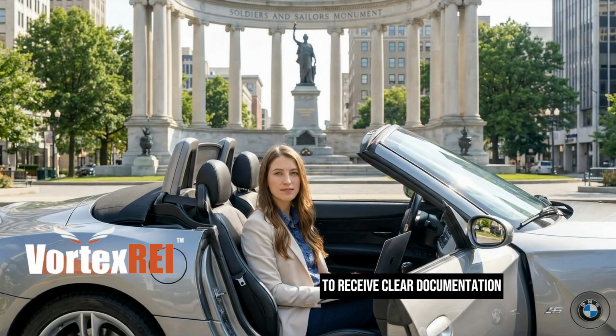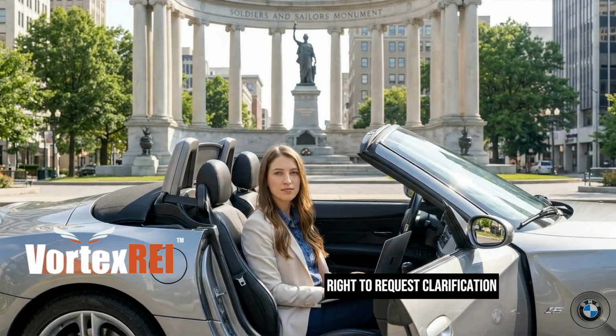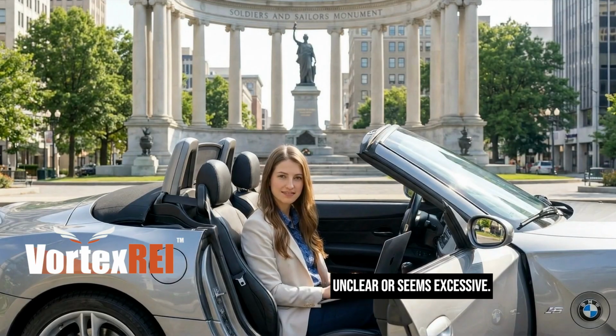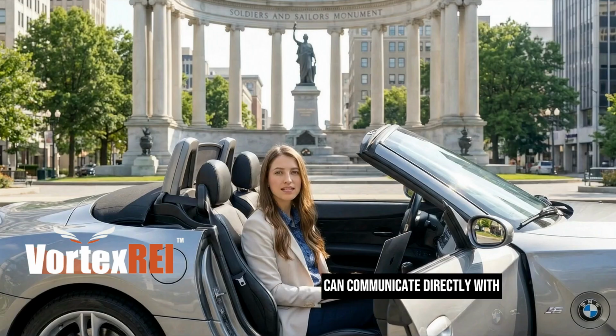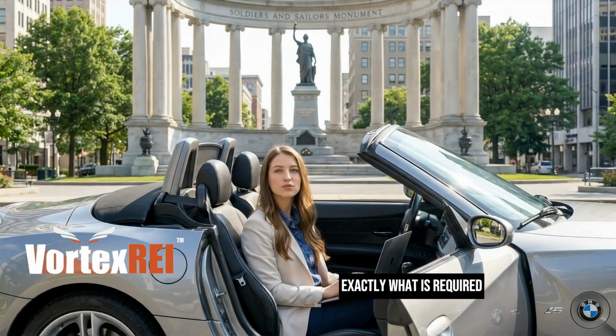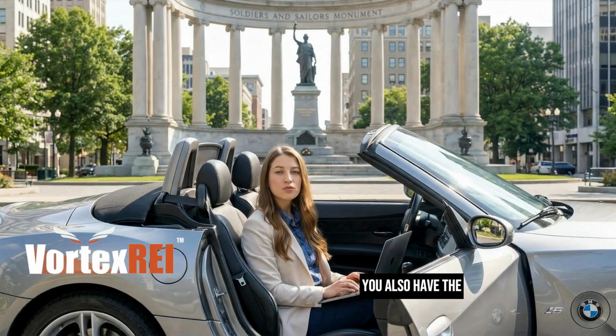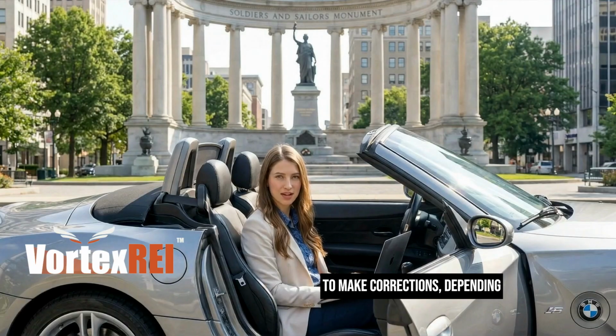You have the right to receive clear documentation of all violations. You also have the right to request clarification if a citation is unclear or seems excessive. In many cases, landlords can communicate directly with code enforcement to understand exactly what is required for compliance before making costly repairs. You also have the right to reasonable time to make corrections, depending on the severity of the violation.